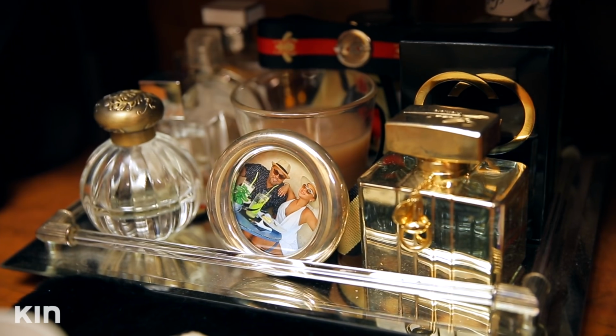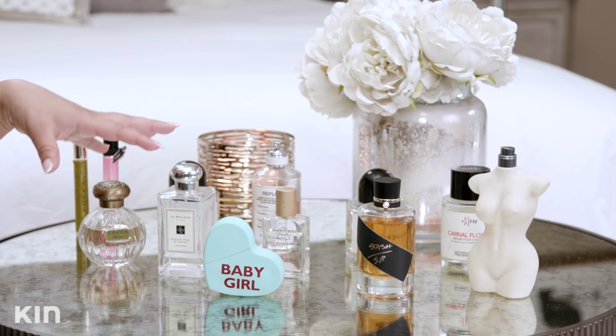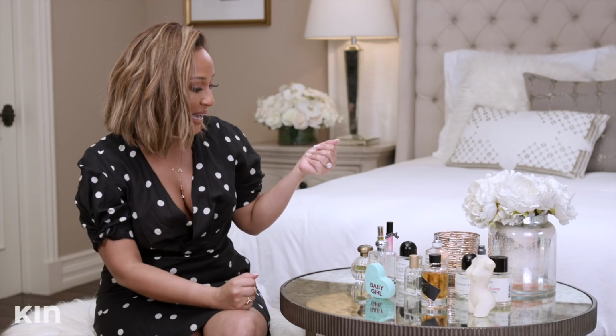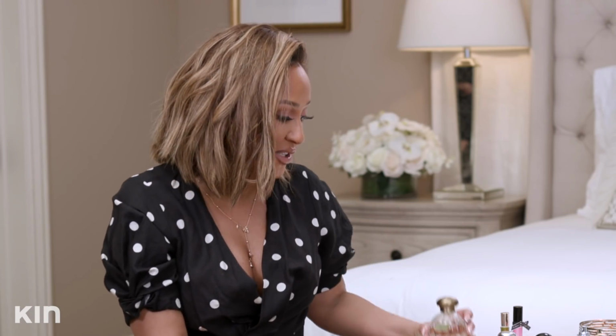I'm not gonna front, I actually have more perfumes that I just have on display in my bedroom, but these are the ones that I actually wear. I rotate between this collection right here. I would say the newer ones are definitely the KKWs. Those are newer. This is like my 40th bottle of Toka. I run through this pretty quickly.